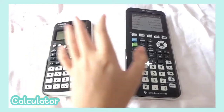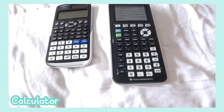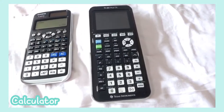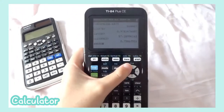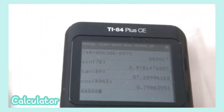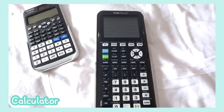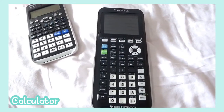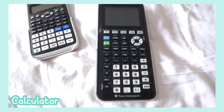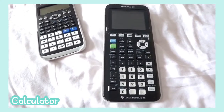The next one I have is a graphing calculator. Now, you don't need to go buy a graphing calculator if you're not taking any calculus or physics. You only need a graphing calculator if you're sure you're going to take up calculus or physics. I have the TI-84 Plus CE calculator in the original color. This is my graphing calculator, and I don't use it that much because I haven't done calculus. I still don't know how to use the functions.